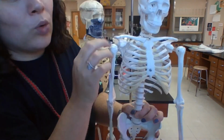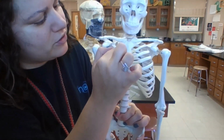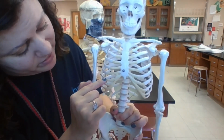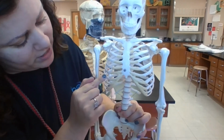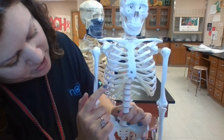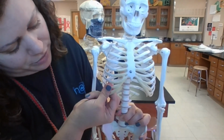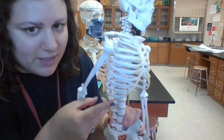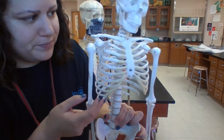So one more time, let's try to count this from the top. That would be 1, 2, 3, 4, 5, 6, 7. So the first 7 ribs are true ribs because they connect directly to the sternum. And then here's 8, 9, 10. Those are false ribs, these bottom 3, because we have an indirect connection. And then 11, 12 are false ribs, and they're also considered floating ribs.